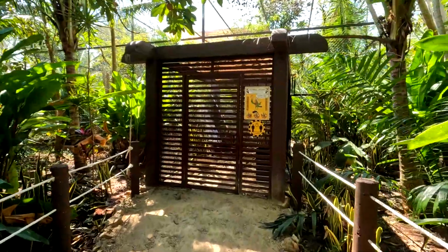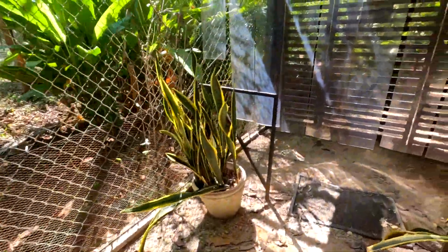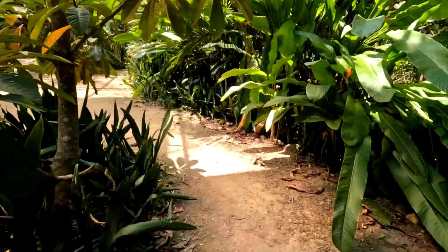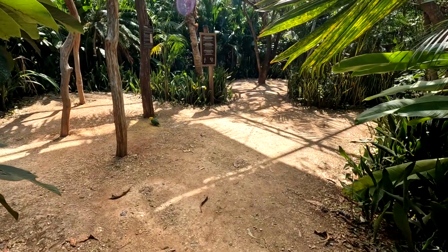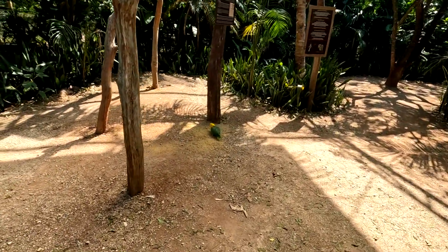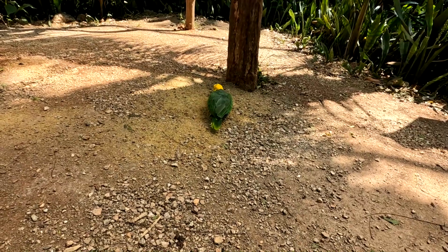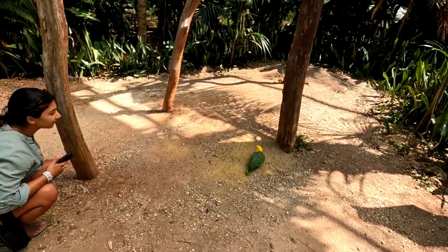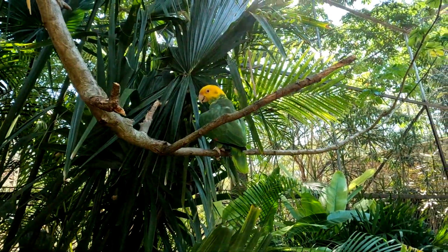So now we're gonna go through an aviary. Oh, there's some parrots on the ground. There's the papagayo hanging out on the ground. He's got like a yellow head and a green body. Hi. He's eating. There's another papagayo. Hi.